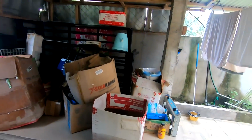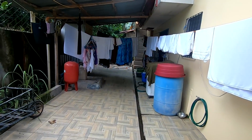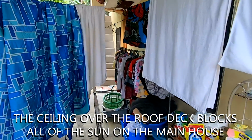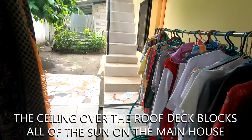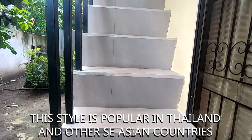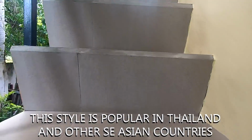Now the cool thing about the balcony is it helps with heat. One thing I noticed about this house is it's not hot at all. I can remember they were at their old house and they'd come visit us at Pink House and they'd say how much cooler our house was. Well, that isn't the situation any longer. Let's go up these steep stairs. These stairs are very steep.